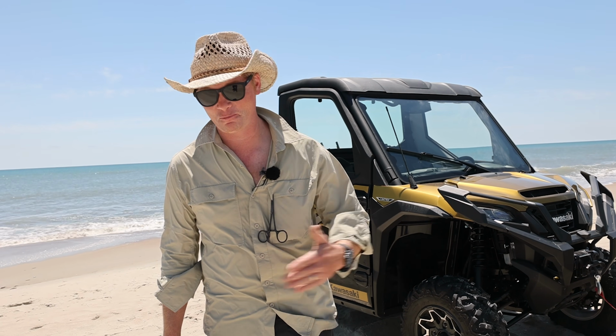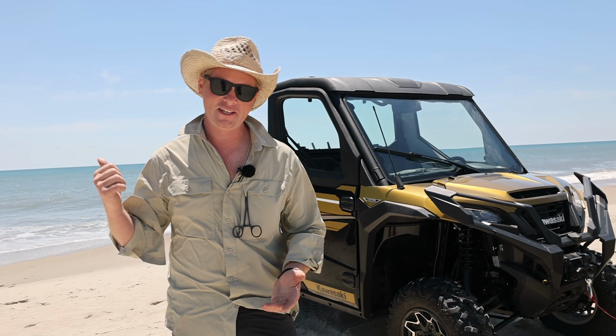Last night we had a surprise thunderstorm. Everybody was beating the bushes to get to a rig to stay dry. This thing kept us nice and dry through that whole thing.